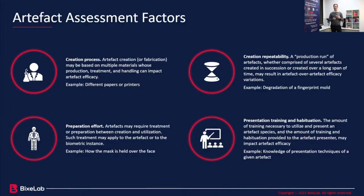Creation repeatability, so where we create artifacts that often on their first presentation are the most effective. That may be because a system learns from that behavior, or it may be even through degradation of the artifact. A good example I like to use here is a fingerprint made from a piece of blue tack. It's quite a soft material, and on its first presentation, it'll look quite good. However, after a couple of presses down on the fingerprint sensor, it'll often flatten out and be far less effective.